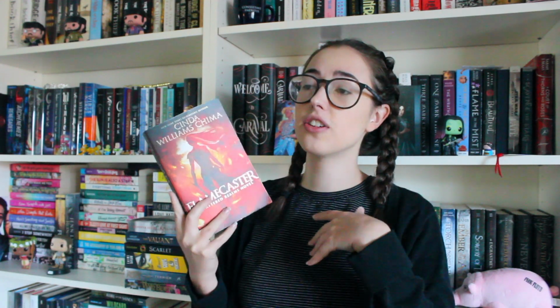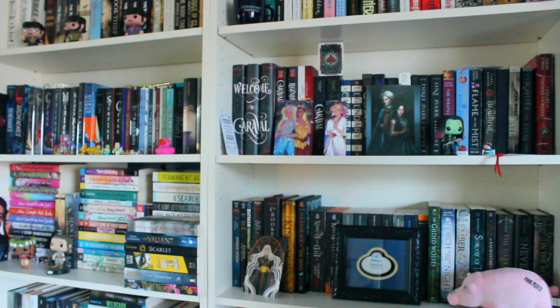And the plot, of course. All it says from the back is that there's a prince and a girl with a royal curse, and obviously that just sounds amazing. There's magic involved. I think they can cast flames. No, but seriously, I think they can use magic to use different elements. Let me look it up. Hey Siri, give me a synopsis of Flamecaster by Cinda Williams-Chima. I'm not finding anything for that.